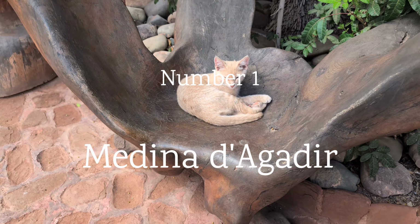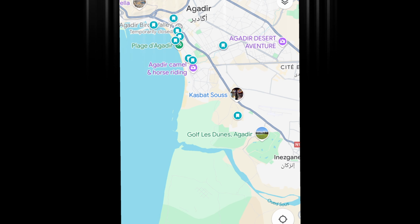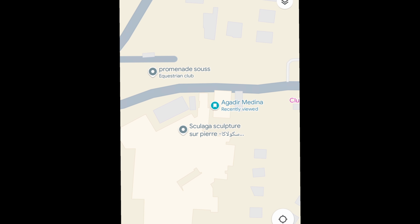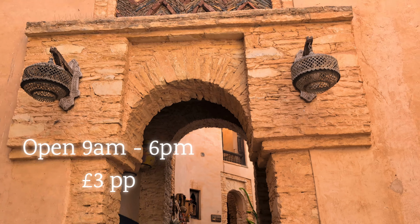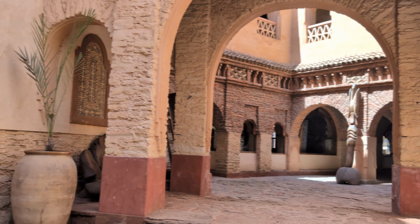Now, number 1 is the Medina de Agadir. This was without a doubt the highlight of our trip. From the centre of the Agadir promenade, it'll cost you a few quid in a taxi, so no more than 40 dirham. This place is open from 9 till 6 and it costs only £3 each to get in.